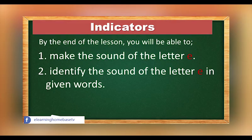So these are our indicators for this lesson. By the end of the lesson, you, my viewer, will be able to: 1. Make the sound of the letter E. 2. Identify the sound of the letter E in given words. So at this moment, I hope you have your pencils, your book, and your eraser. You sit, pay attention, and participate in whatever we are doing, okay? Good. I'm just so excited to meet you.